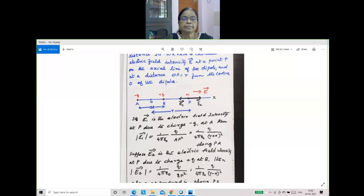So first you have to draw a dipole. This is the dipole AB. Minus q and plus q are our charges. Minus q is kept at A, plus q is kept at B, and O is the center of the dipole. The important point is all distances are measured from the center of the dipole.